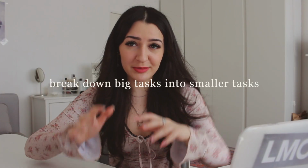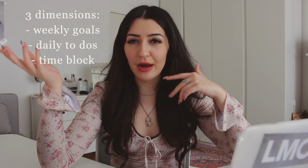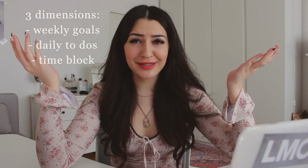My basic principle when organizing is to break bigger tasks into smaller tasks. I kind of have three dimensions to that. First are weekly goals, which is like the broader dimension. Then I also have the daily to-dos, and then the hourly time blockage system that I sometimes use. Out of all these three, I only use the daily to-dos often. I rarely use the weekly goals and the hourly time blocks, but I will be going over them very quickly as well.